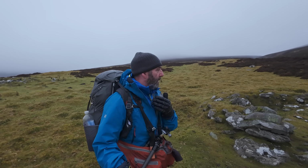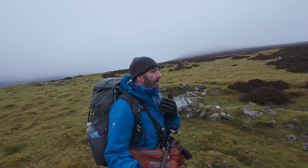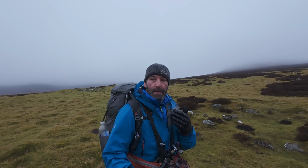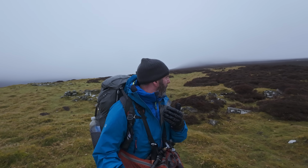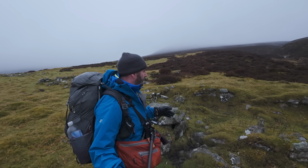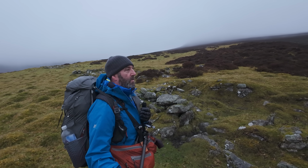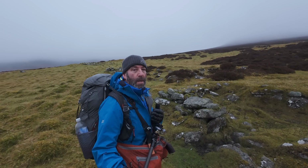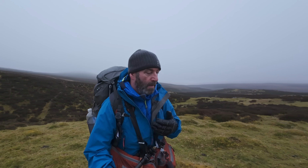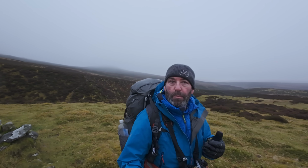God, the wind's wild. I've actually lost the wind muff for my microphone. Yeah, two or three here. And it sits right on the edge of this section of water coming down through the hills. Look at this, we can almost make out the front door. Amazing. Now, just further back up, I can see where we cross. There's a bit of a bridge being made over the water there.